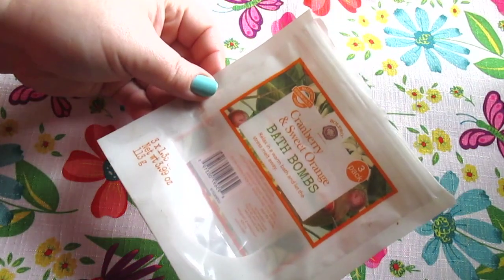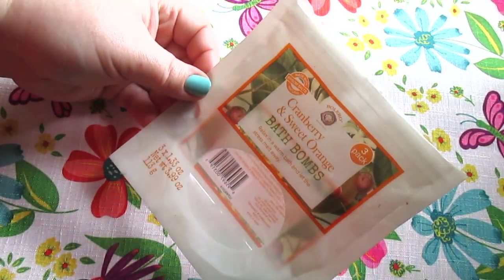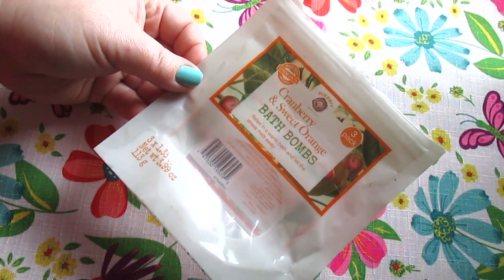I have the Bolero Cranberry and Sweet Orange Bath Bombs 3-pack, and these smell nice, very moisturizing, very soothing bath time.